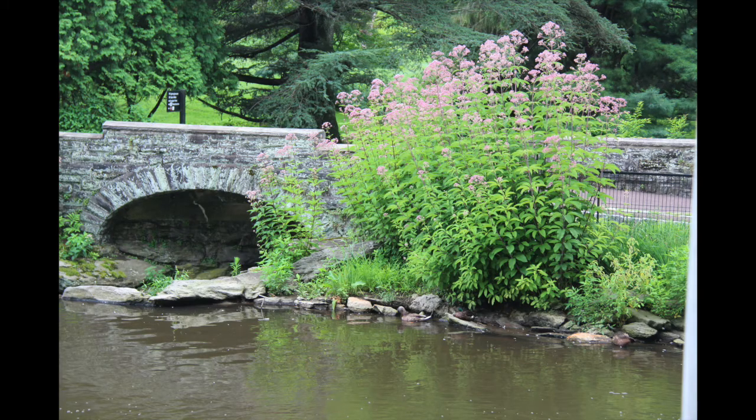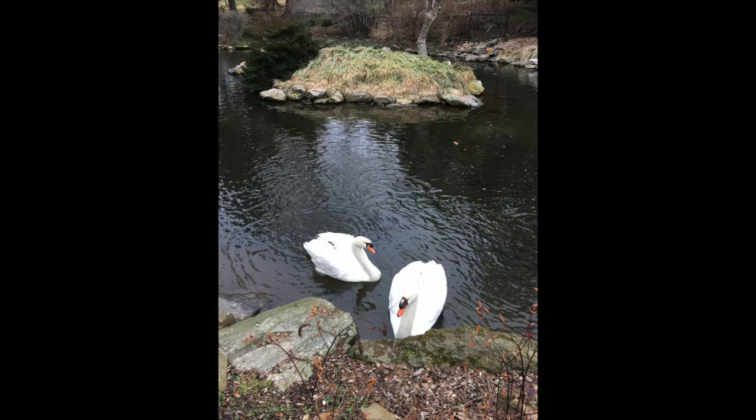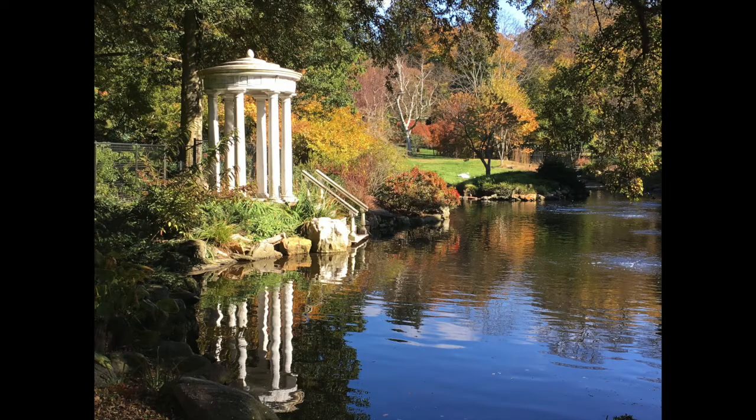John and Lydia Morris were most likely influenced by the writings of Capability Brown, who had a major influence on English landscapes, and Andrew Jackson Downing, whose book, The Architecture of Country Houses, published in 1850, both suggested damming the stream to create a lake or a pond to bring continual seasonal interest to the landscape for all to enjoy.